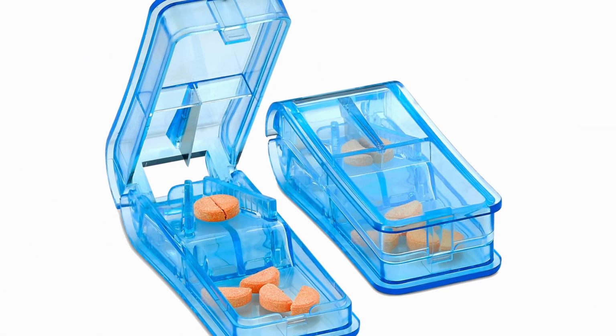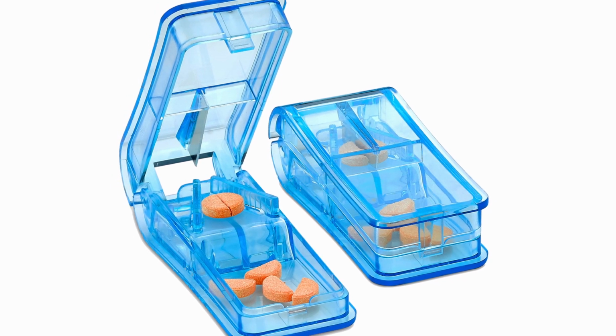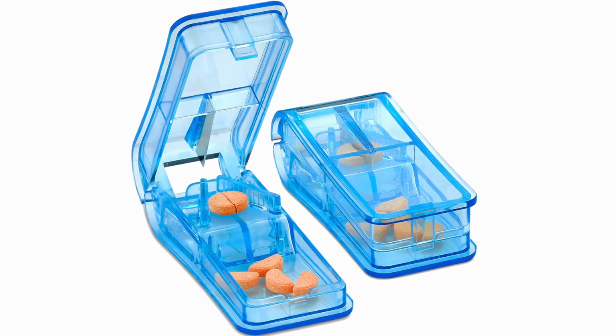If you do need to split a pill, there are safety practices to follow. Consider buying a pill cutter for a more precise split, and always wash your hands and the pill cutter between uses.